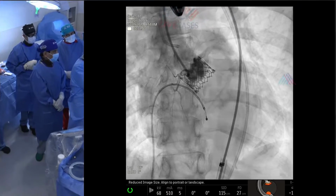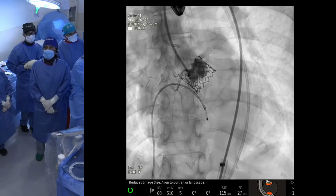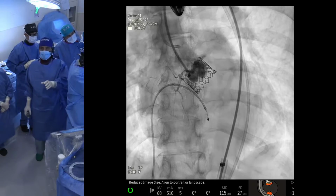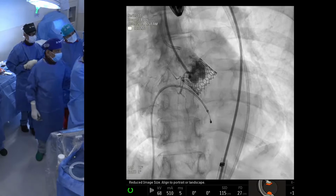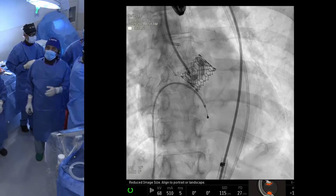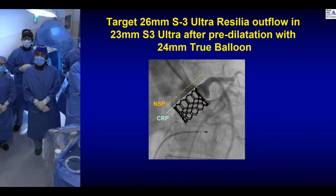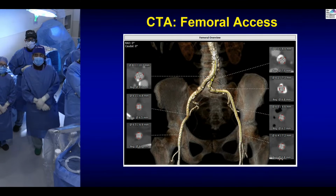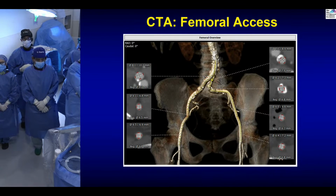So the question is, if you get a perfect result after balloon dilatation with a 24 millimeter true balloon, as you saw in our discussion, we wrote down that we are using 26 millimeter, but the other analysis, they felt that 23 will be okay if that's what we are going to do. Go back to the slide presentation. Therefore, I think it's a reasonable, interesting question. Only thing is, it may recoil again, because I think the recoil is because of the bulky leaflet. So it may nicely respond to our balloon dilatation right now. May look good.